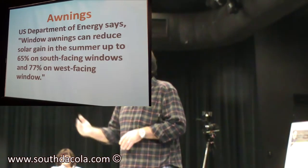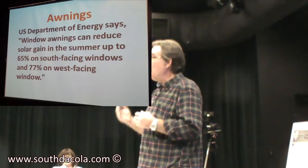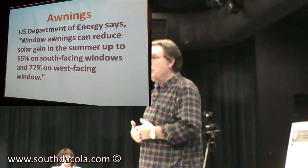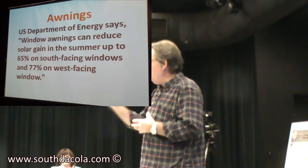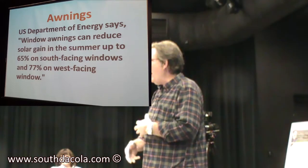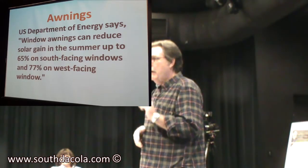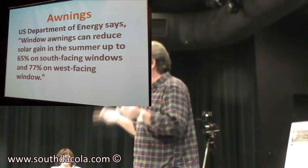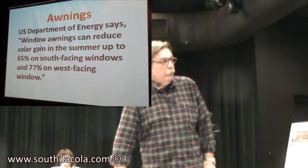Some people look at interior storms. But interior storms are very problematic. They create twice the condensation as exterior ones. And so you get lots of water between the interior storm and the primary sash, lots of condensation, and it can cause rot. You get virtually none with the exterior storm. And you can actually operate the window. With the interior storm, of course, you can't operate the window.